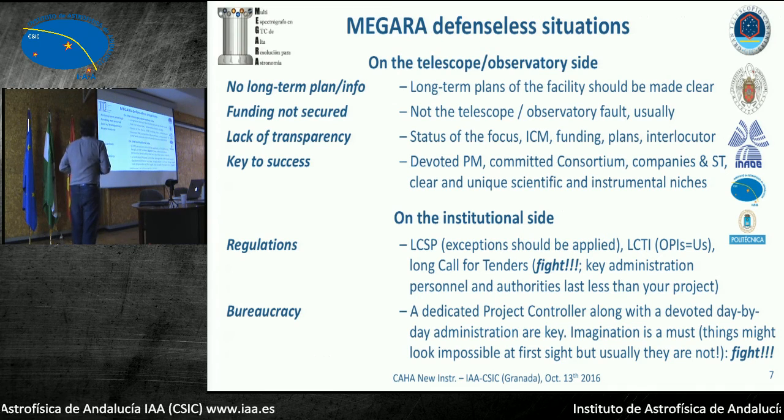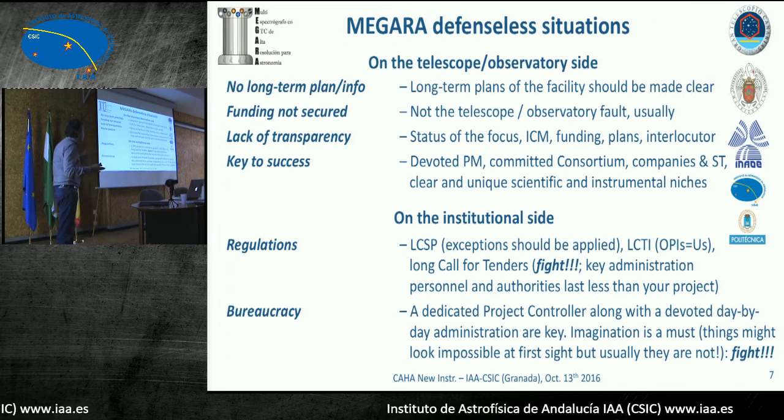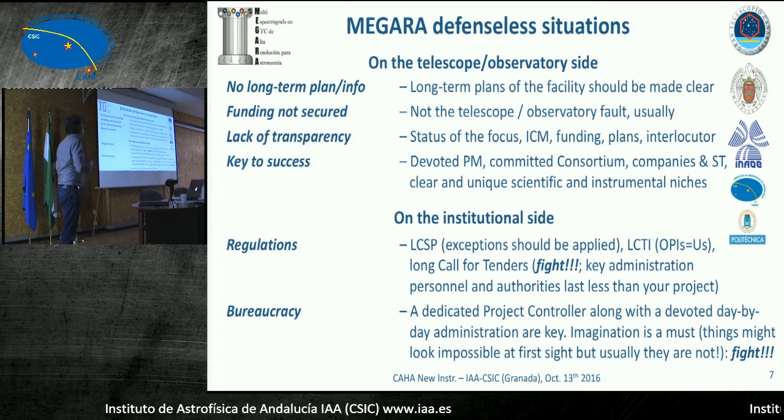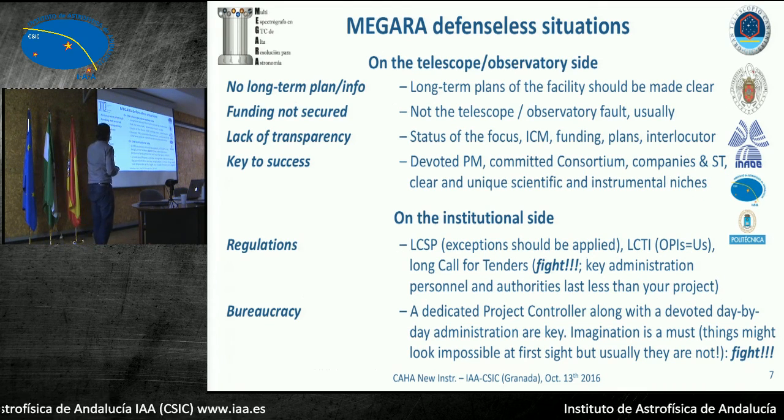Lack of transparency, that's also a problem. The team should certainly know what is the status of the focus where the instrument is going, or the telescope, or the calibration module, what is the funding profile of your project and of the observatory itself, etc., etc. I can keep going for a long time.